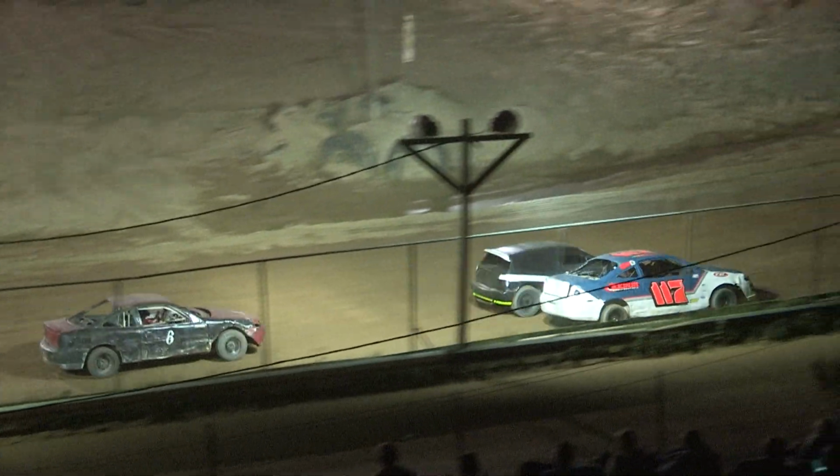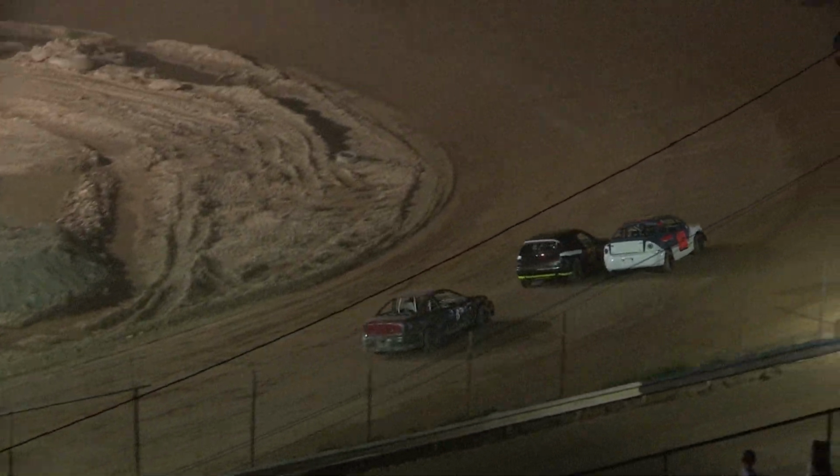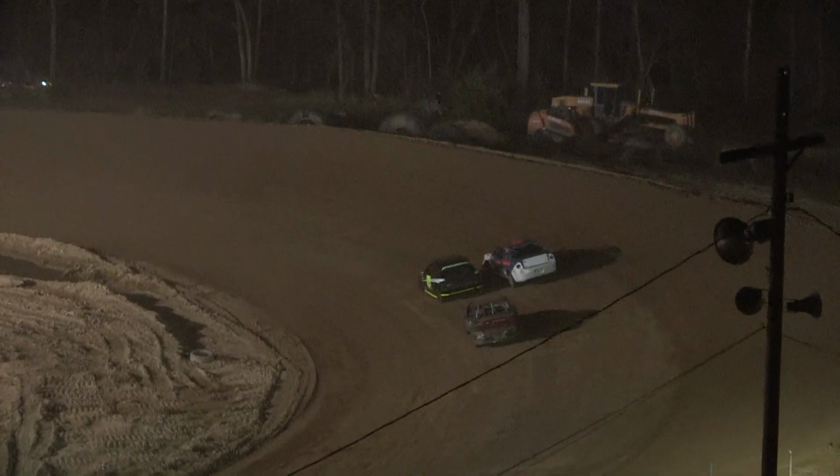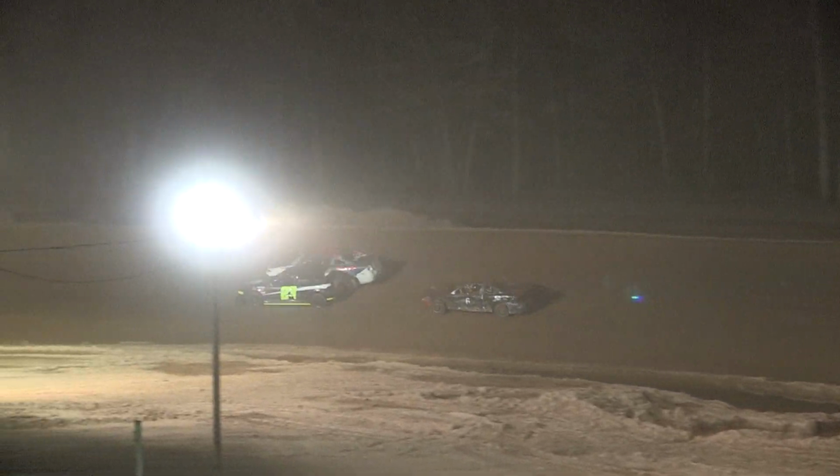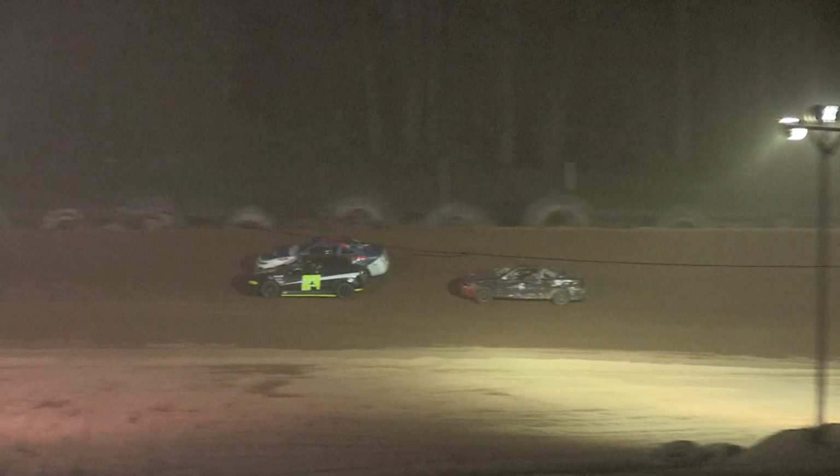All right, lights are out. We are going green next time by at turn 4. Marty Bates on the inside of row 1, Rick Bills on the outside. We're going racing at turn 4.